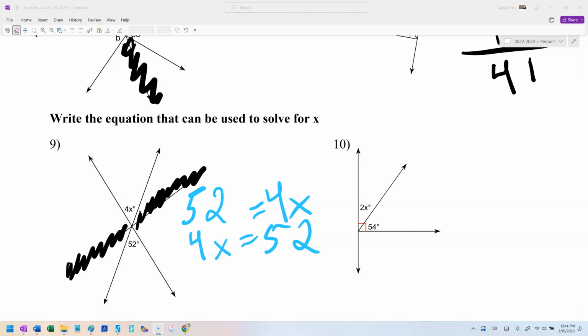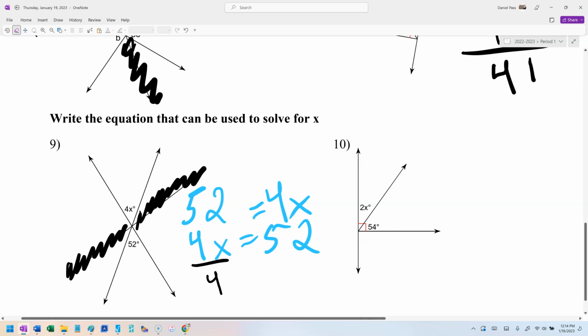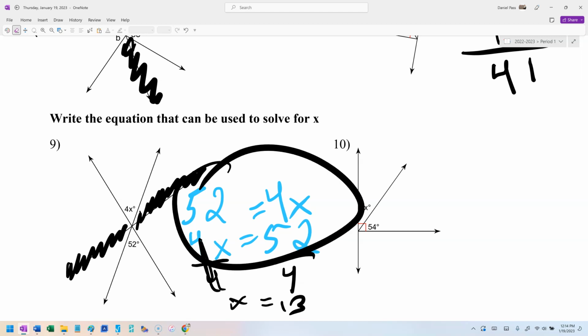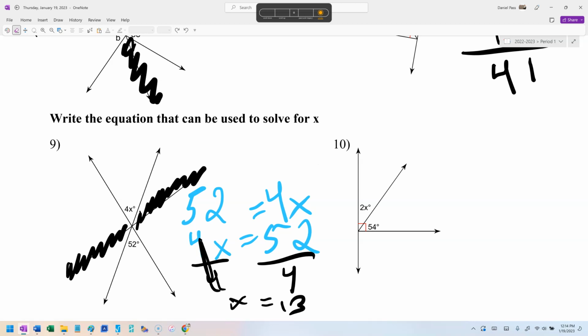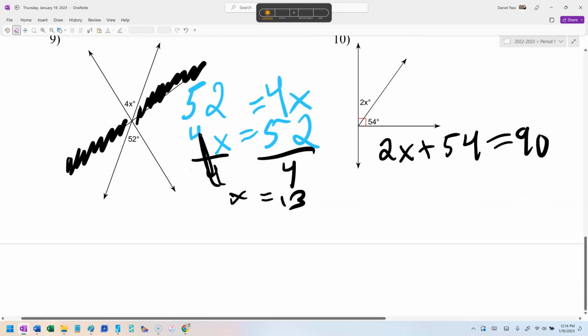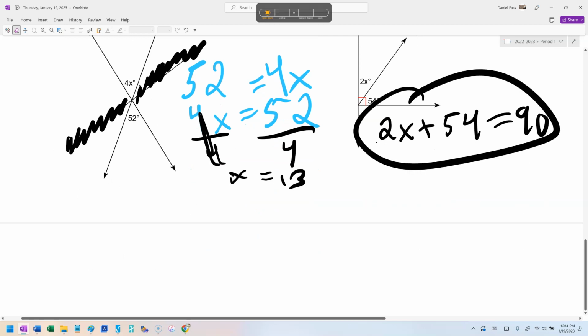So how about this one? They add up to 90, right? So, by the way, you could solve for x here. You could divide both sides by 4, and you would find out that x equals 13. Now, we're not going to have to do that for this quiz. We're only going to have to set it up. All right, here we go. So, they add together, equals 90.